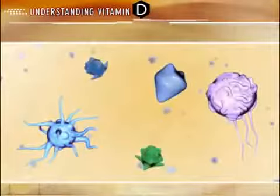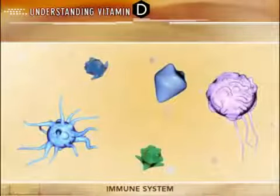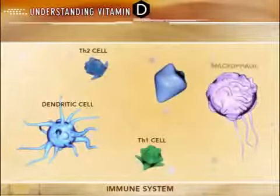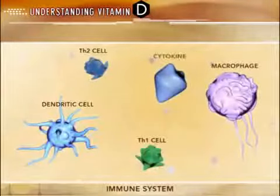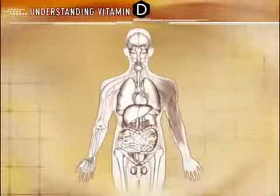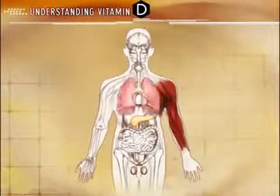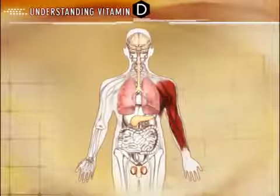Vitamin D receptors are also located on most cell types of the immune system. Active D modulates T-cell differentiation, macrophage activation, and cytokine production. Vitamin D receptors have also been found in other tissues and systems throughout the body: pancreas, skeletal muscle, lungs, central nervous system, reproductive organs, and skin.